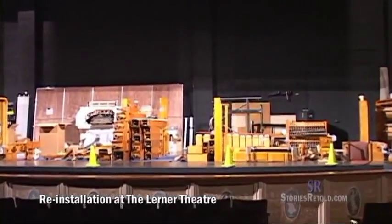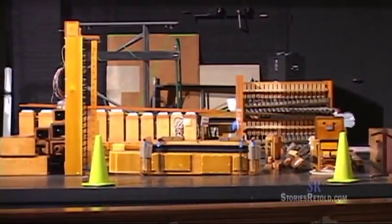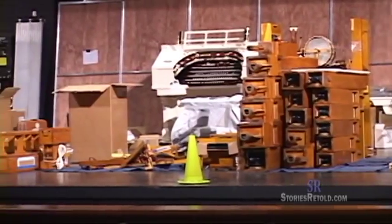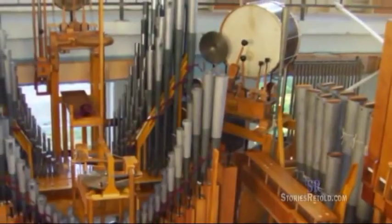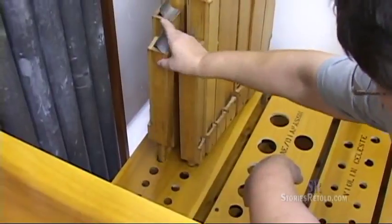We took over the entire stage with all of the parts of the instrument and spread them out into two groups depending on the color coding, and then hoisted the parts up into the chamber, and lo and behold, they actually fit.